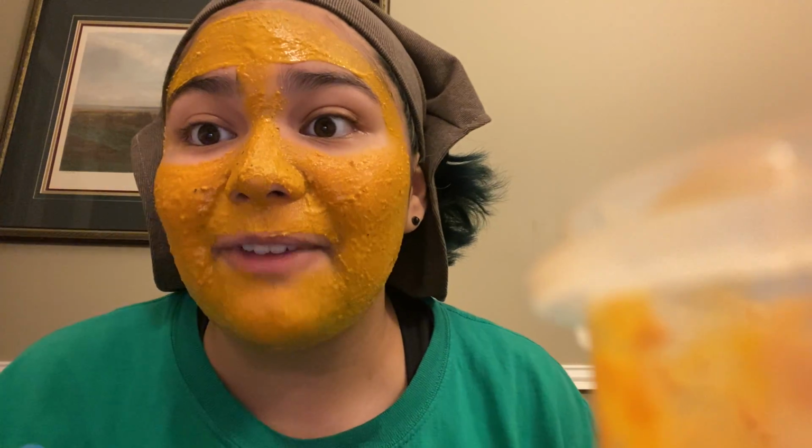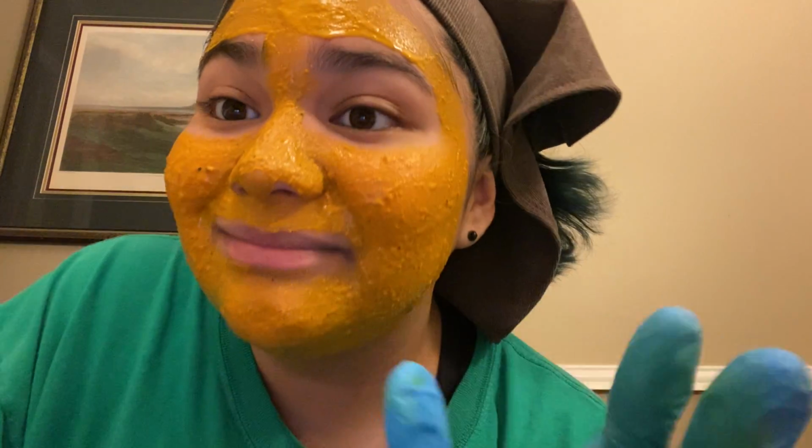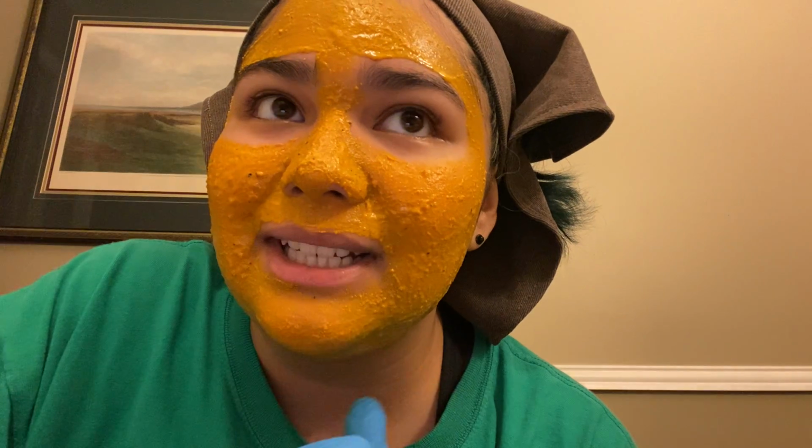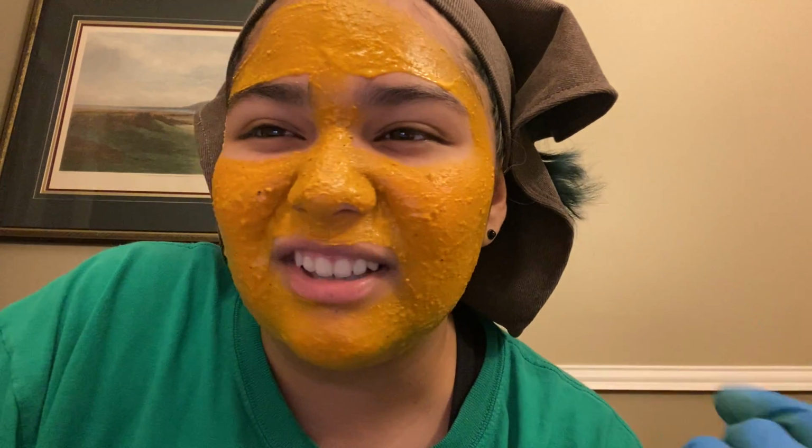Also, after I use this mask, my face turns out so soft. I was really scared. I was also scared of it staining my face, because I mean, look at the gloves. But actually, if you wash your face thoroughly, especially with the CeraVe cleanser after this, my face felt so smooth, and my face has not been like that recently. I had put a lot of products on it a while ago, and then my face just got, and I think it was also a combination of getting older.